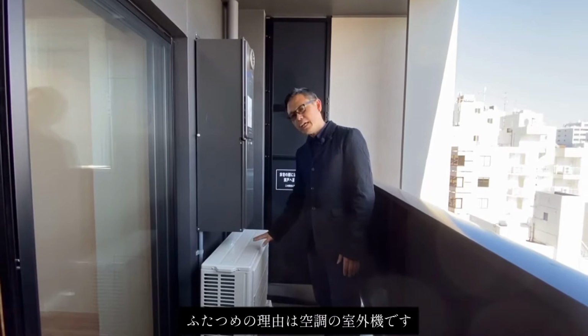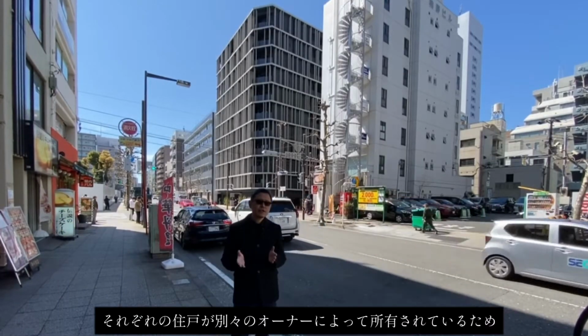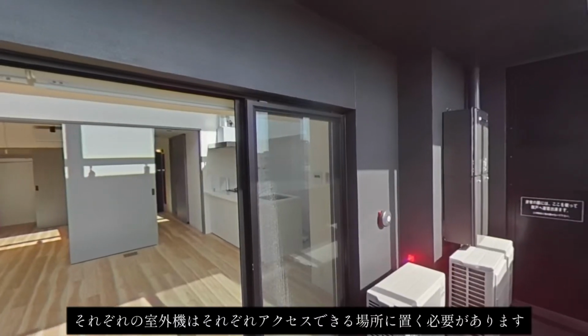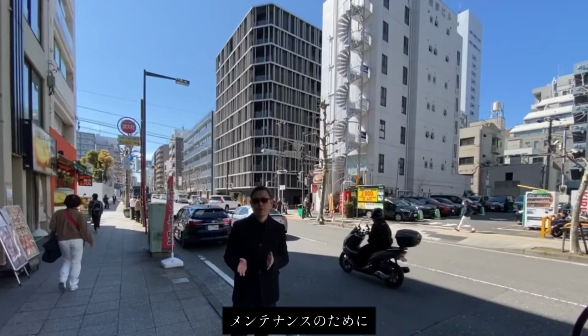The second reason is the external units for the air conditioning. As each flat is owned by an individual owner, these units shall be put at a place that you can access easily for maintenance.